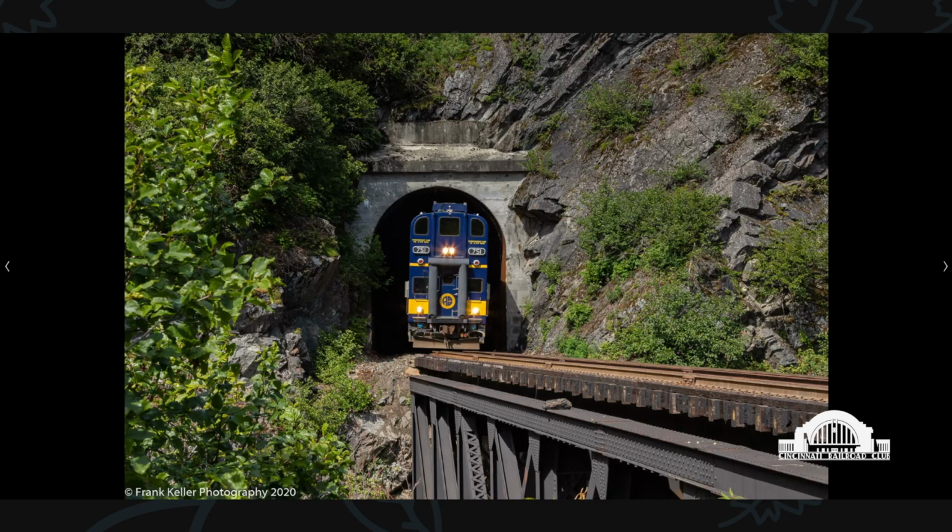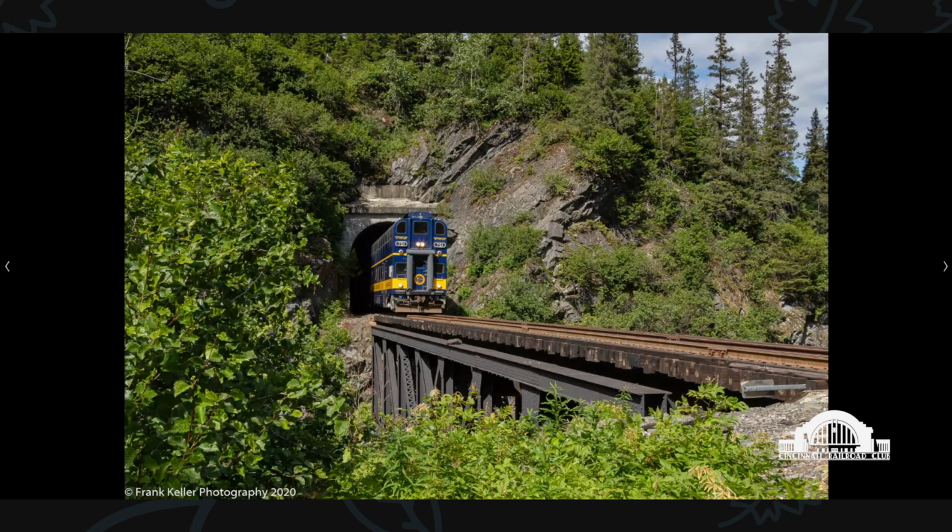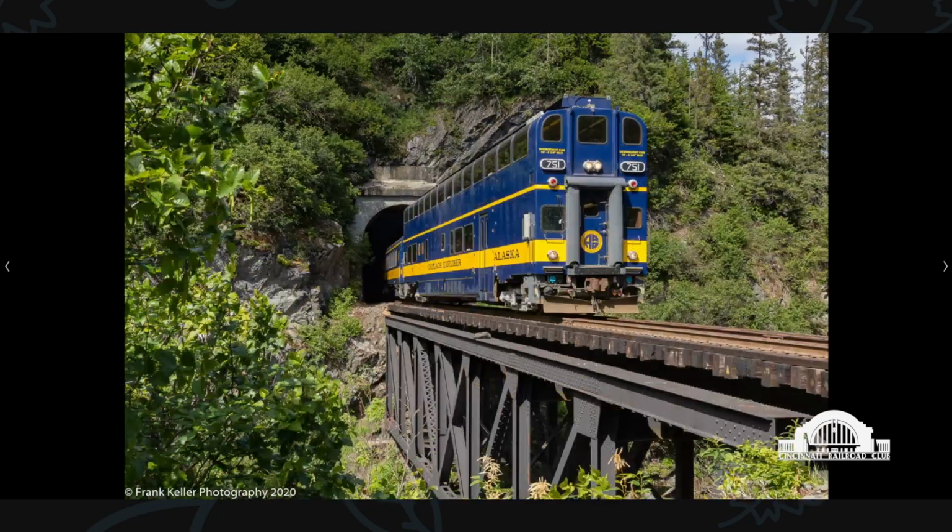It's our DMU car. Usually runs on the Glacier Discovery. It's the only one we have. Thankfully, it does not work very well. In fact, they no longer use it as motive power, but they can operate the train from there. So it's just really a cab car. They get a little better view as they come up the mountain, through the tunnel rather. So, yeah, not the prettiest.